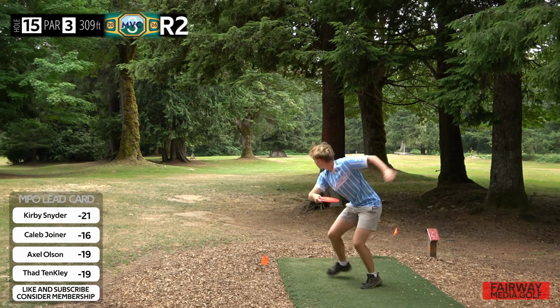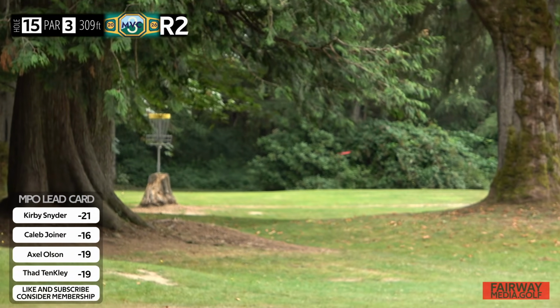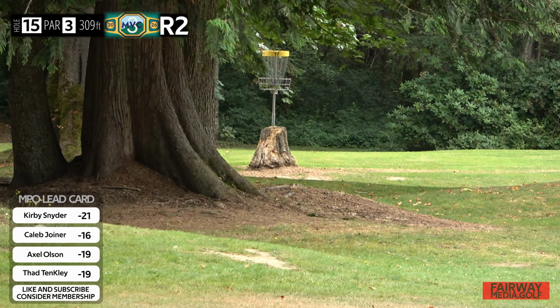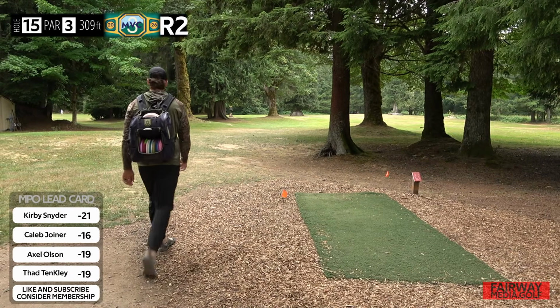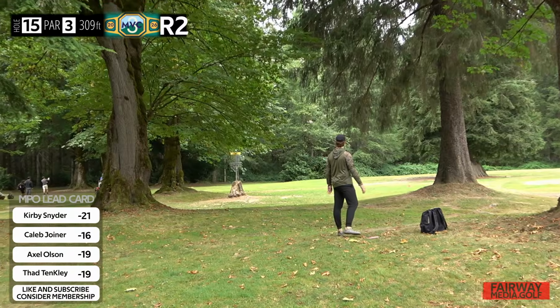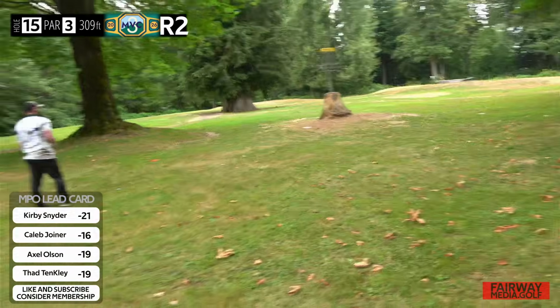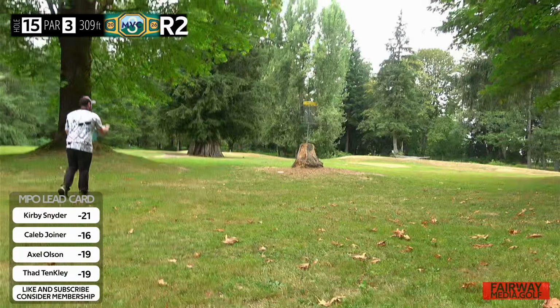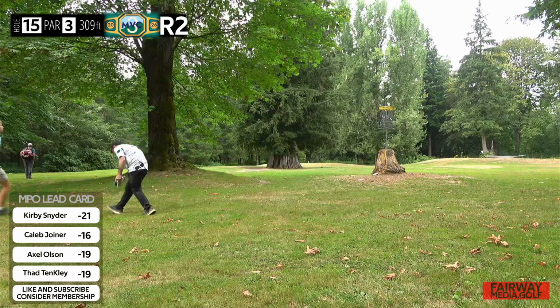Yeah, the other shot you see a lot of players throw is the one Axel is throwing here. Oh yeah, straight. He's going straight up the middle. I think he's throwing a Compass or a pretty straight to a little overstable mid range. Just keeping it under the branches, get that little skip at the end. Smart. That's another smart play there. Securing the par. Also securing the par there for Kirby.